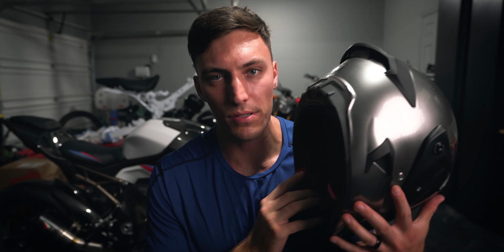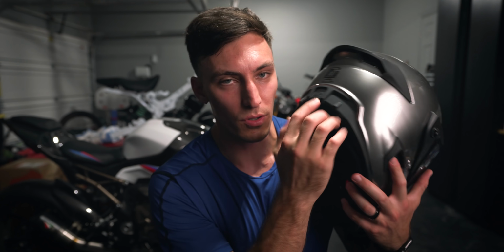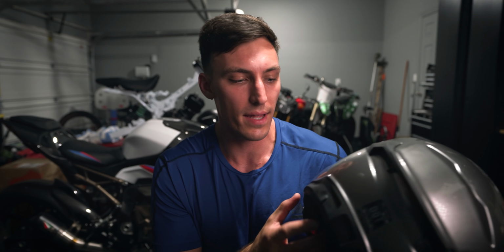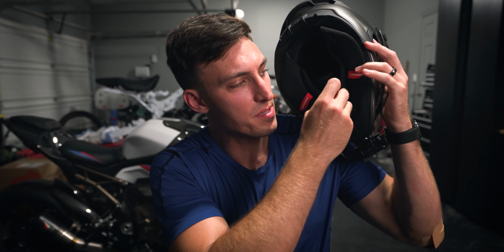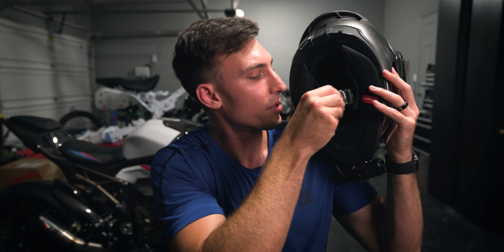Of course, Ruroc also has the expansion area for their Shockwave Bluetooth system, so you don't have to add something on the side if you don't want to do that. They got their Fidlock strap system, which makes it really easy to strap your helmet, even with your gloves on, just like that. And they look pretty awesome.